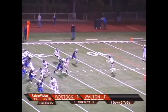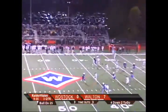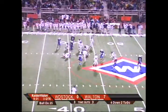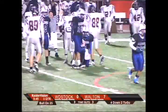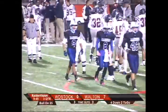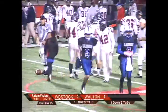Kind of floats it back there. It's a high kick, going to be taken by Cody Richardson at the 40-yard line. Tries to come back to the inside, and he is tripped up after a return of about 2 or 3 yards. So Walton will take over once again. Very good field position for the Raiders.